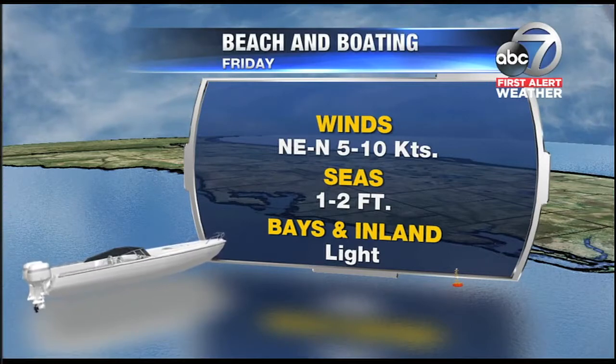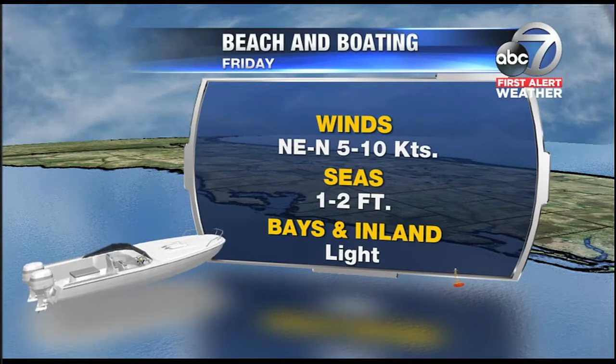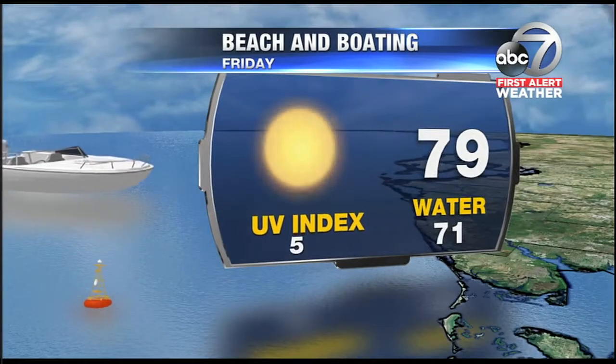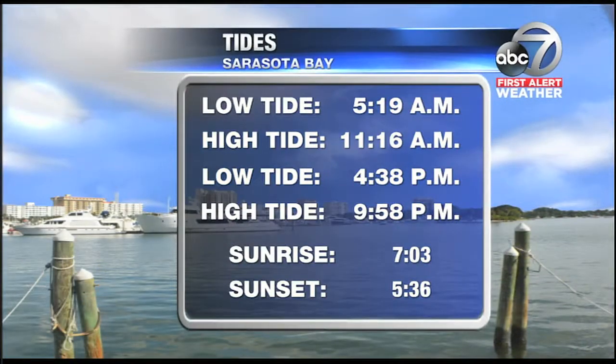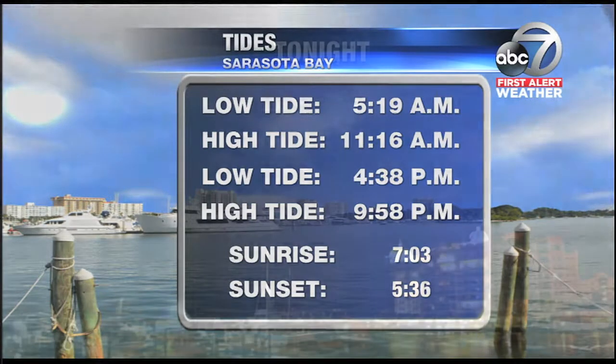Okay, for the boaters, on our Friday, expect a northeasterly wind becoming north, about 5 to 10 knots. Seas 1 to 2 feet with a light chop in the bay. At the beach, it'll be 79. UV index about 5. Well, maybe it could be a little bit higher. Just make sure you put your sunscreen on if you're going to be out and about for a long time on the beach tomorrow. The tides, your low tide will be at 5:19 a.m., the high tide at 11:16 in the morning.